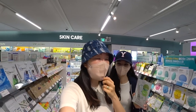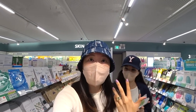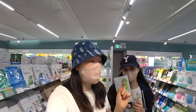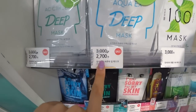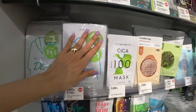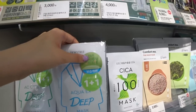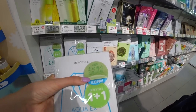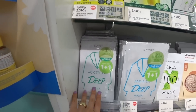Exactly. So usually with tea tree, if you do a large percentage or large amount, it can be irritating to the skin. But if you do the right formula, it is so good. This one. So good. And this one, once again, DEWYTREE always has 1+1. So if you look at the price, it's 2,700 won, but it's 1+1. So you've got to split that in half. And then their 초극세사 green sheet is always really good. I love all of them with this one. They're really known for their green sheet mask, so yeah, the AC control is our favorite.